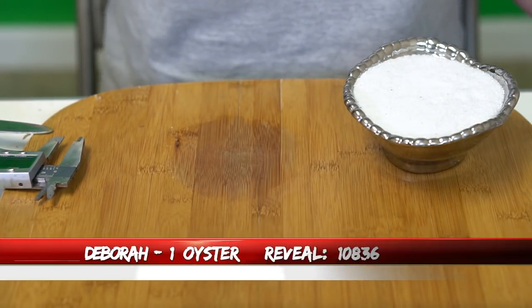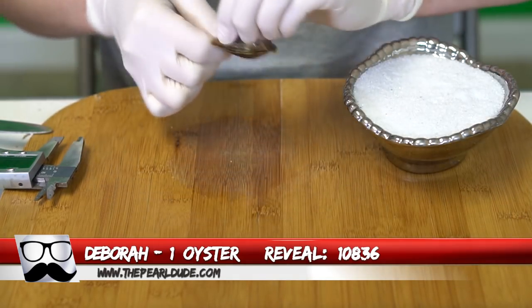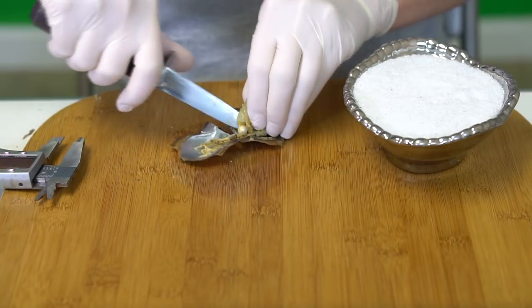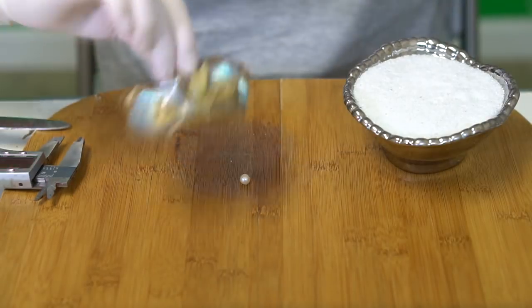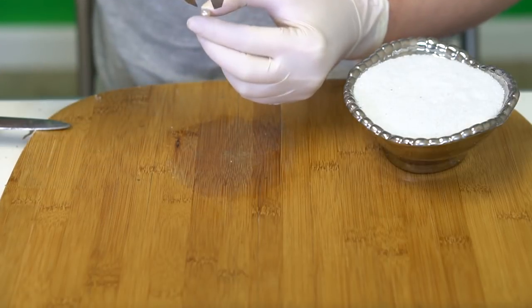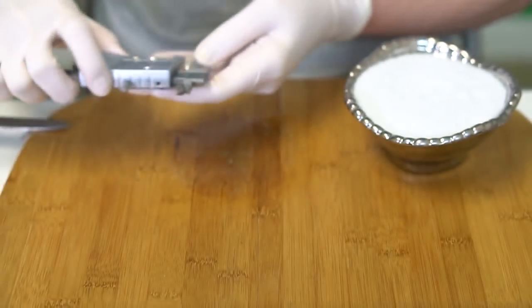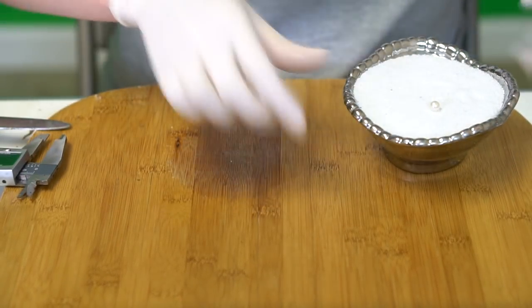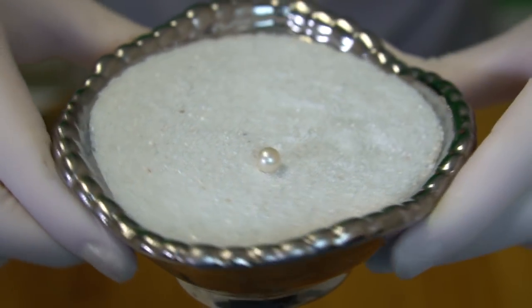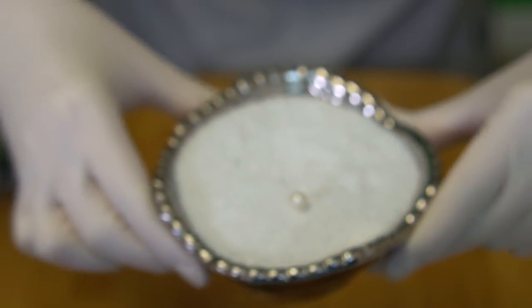We're going to open one for Deborah, reveal 836. It is a classic white. Congratulations, Deborah.